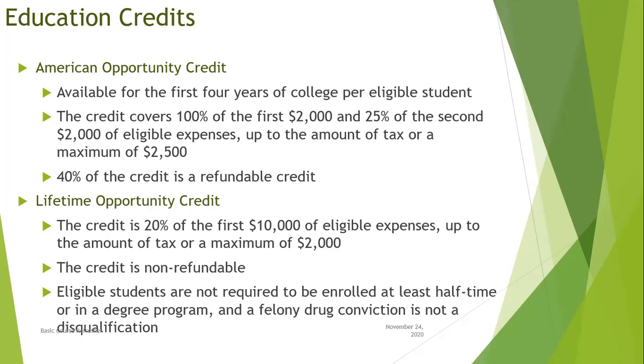Now, keep in mind, this is the best one. It will allow you also to write off books if they were purchased from a bookstore. And if you had to purchase a laptop, a computer, a tablet, those things are allowable. First 4 years of college are eligible.